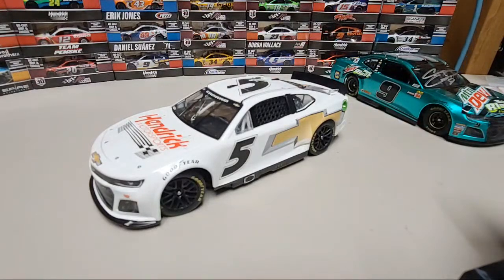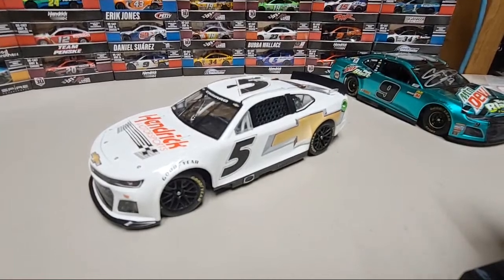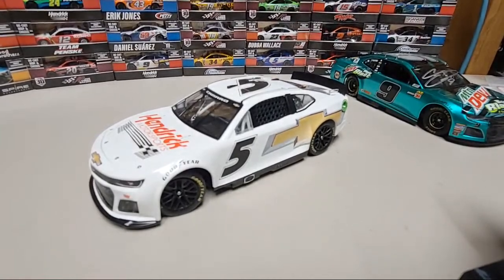My thing about Chase Briscoe is, when he dumped Tyler Reddick at Bristol, he clearly didn't learn much from it, because he went and did the same thing at Charlotte and just went in and wrecked himself. Like, Ross Chastain is not just going to wreck himself running for second. And so he's a more mature driver. So I think I will definitely like Chase Briscoe. I just think he needs to mature as a driver so that he's not YOLOing it off into the corner and spinning himself out. I don't think that's a great option.